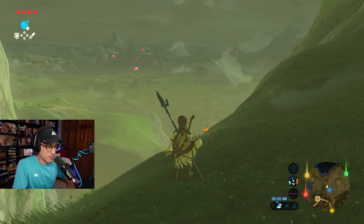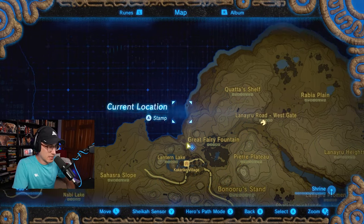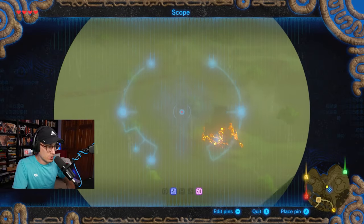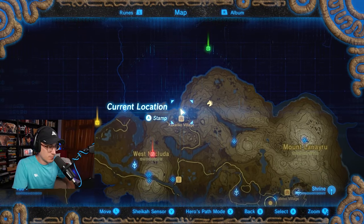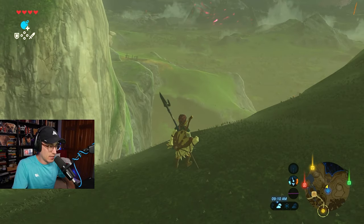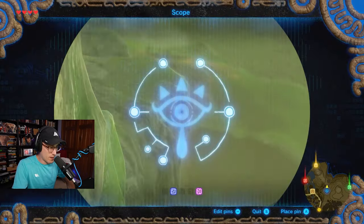It ain't that. Where exactly is it? It's to the right more. Okay, it's gonna be that way. There are some shrines here, like that one. But the goal is for a map, I think. The goal is not for shrines. The goal is for a map.